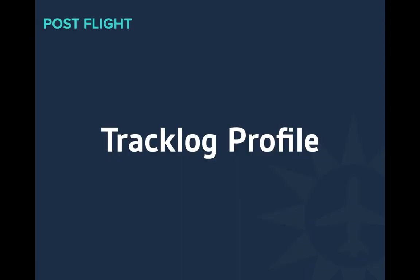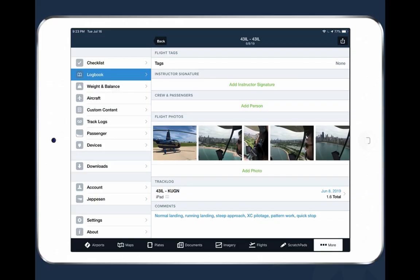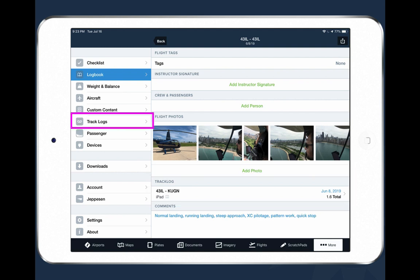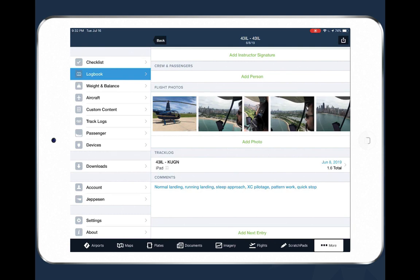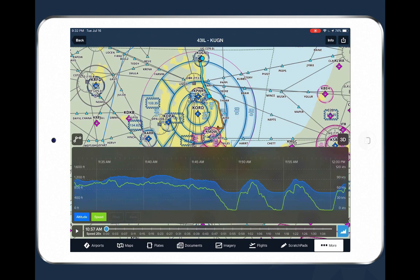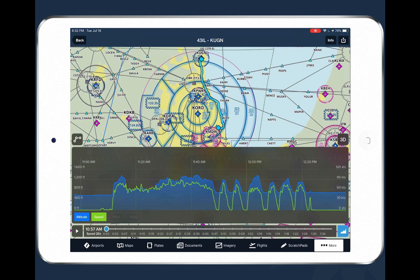Another new post-flight feature is profile data in the track log. So if you've recorded a flight in the track log, which you can attach to a logbook or go to the track log section and browse track logs, once you've opened up the track log, you're going to see not just the flight you flew, but also a graph of your ground speed and altitude. If you have an AHRS unit attached, it'll graph out your pitch and bank throughout the flight as well.